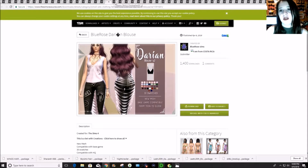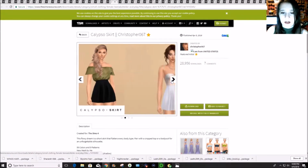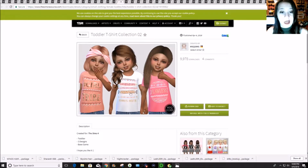But this is one of them that I'm not sure that I'm going to like until I get it in the game. So I got to see it in the game. Then there's this cute little normal skater skirt. More skater skirts, the better. I'm perfectly fine with that.